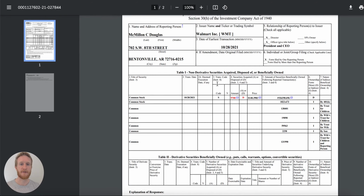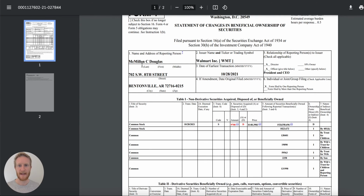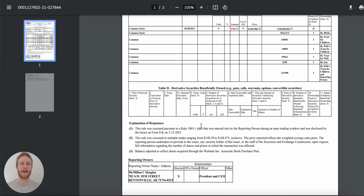So here's a particular example of one of these trades. I went to Walmart's investor relations, and then I went to the SEC filings, and this is called the beneficial change of ownership. And I can see here there's the CEO's name, here's the amount of shares that he's selling, and what I mean by getting context is reading this explanation. So I can see here it says this sale was executed pursuant to a Rule 10b5-1 plan. And if you're not familiar with that, it's basically a pre-arranged sale.